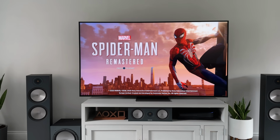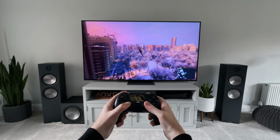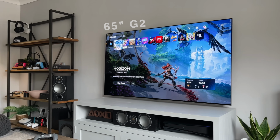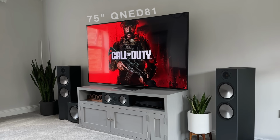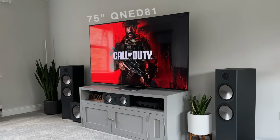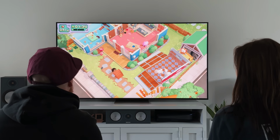And if you're coming from a 55 or a 65-inch TV, you don't appreciate that this next size up is a big jump. I've had a few 55 and 65-inch TVs over the years, and they look nice in the setup and are great for gaming. But as soon as you move up to a 75 or 77-inch TV, you get a whole different experience while gaming. Everything just feels so immersive.